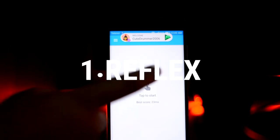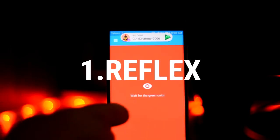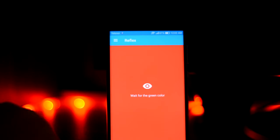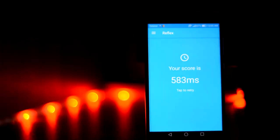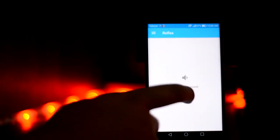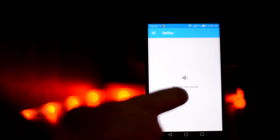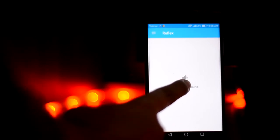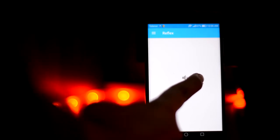So the first app is called Reflex. It's a response checking app. It checks your response time with 3 different modes. The first mode checks your response time through vision, the second one checks your response time through sound, and the third one checks your response time through vibration. It's a great app if you have to check your response time or you have to increase your response time. So it's essentially also a response time trainer.